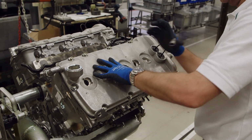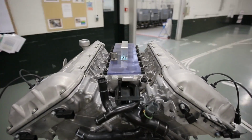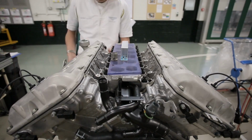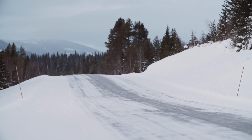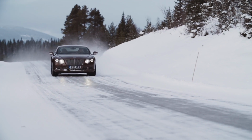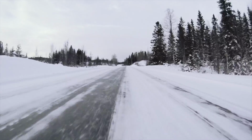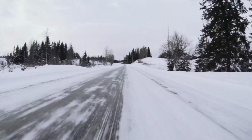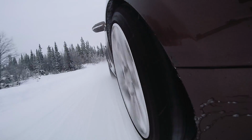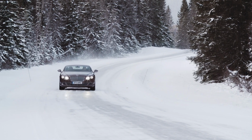But still, if you're buying a Bentley, you want to combine that sportiness with a sense of refinement. And that W12 engine, while delivering incredible power, is unbelievably smooth. In an age where V12 engines are getting replaced by V8s and V8 engines are getting replaced by V6s, Bentley are still committed to making this W12 engine, and why wouldn't they be? It is a phenomenal piece of work.